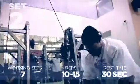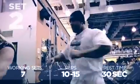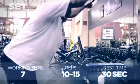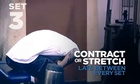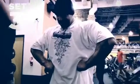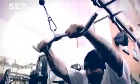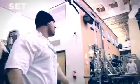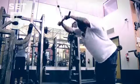I'm not going as heavy as I normally would because we're doing 7 sets on this exercise instead of 3. I'm really feeling it in between these sets now. I'm getting tired, but you have to contract or stretch the lats in between every set on this exercise. By stretching it, you're going to stretch your fascia to allow more blood into the area, and by posing it, you're going to help squeeze and densify that muscle that we're building here.